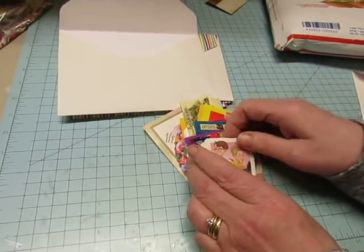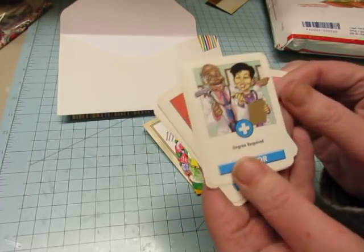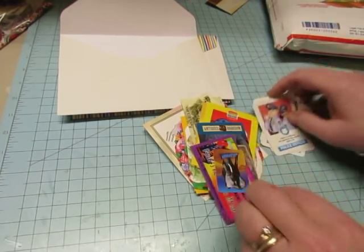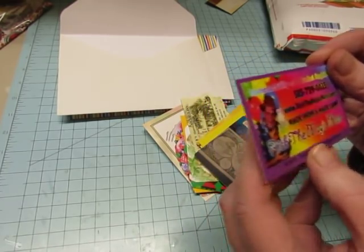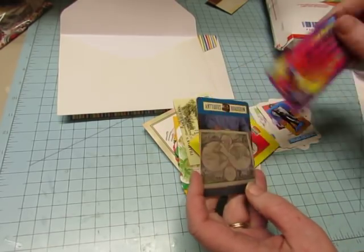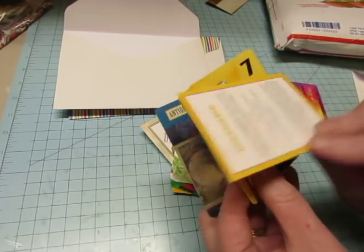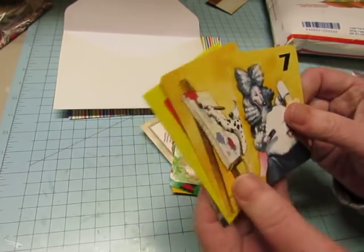Here we have some cards. Life career cards, the Game of Life. Elephant. She probably heard me talking about doing an elephant book. There's a clown, his business card. Oh, there's a card from Antiques Roadshow. Burger King Kids Club. These are cute.